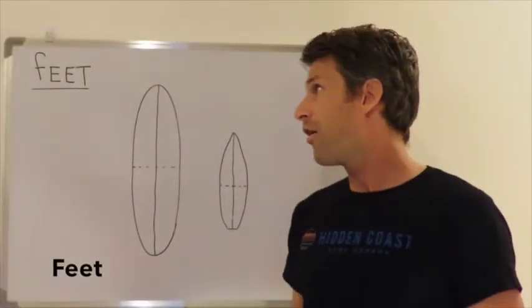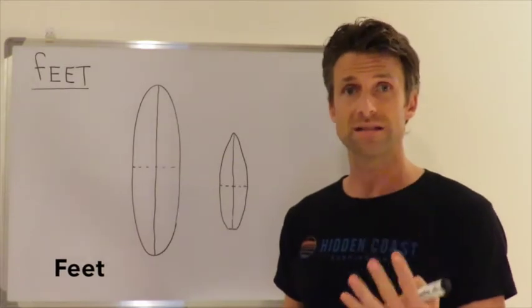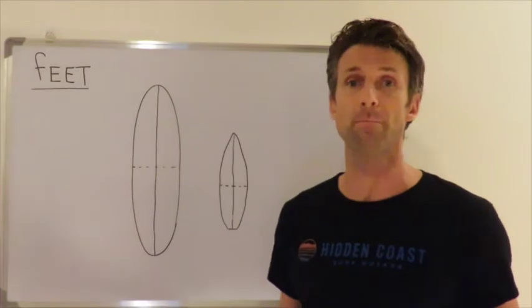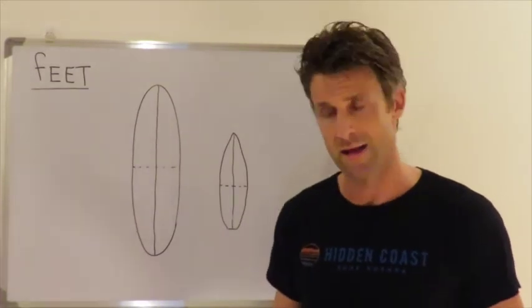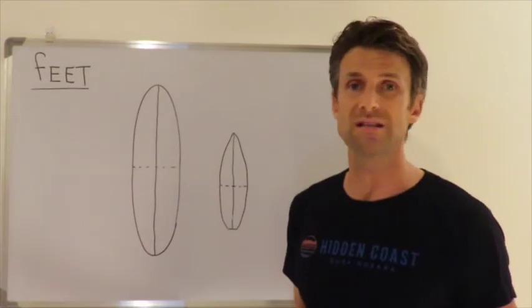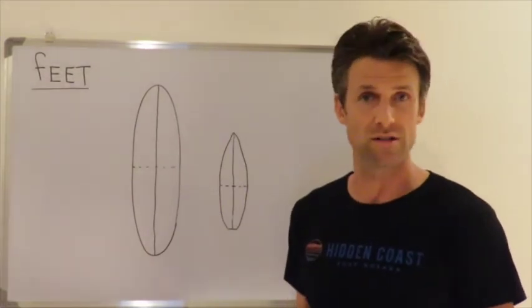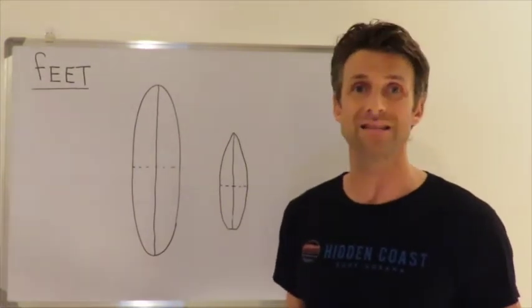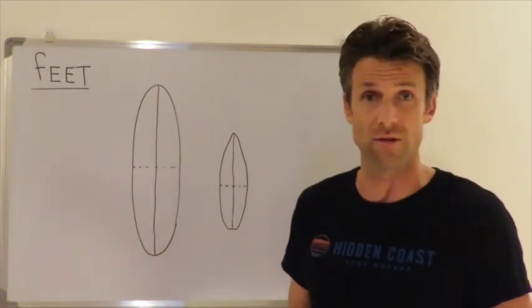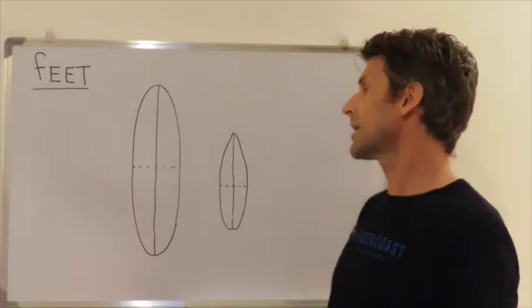Of all the 4 things that we're going to talk about today, the feet, the hips, the hands, the head, I would say arguably the feet are the most important component of the stance. I often say that it doesn't matter how good a person's stance is, if your feet are not in the correct position on the surfboard, you're going to struggle massively to feel like you're in control of the board and furthermore to balance on the surfboard in the first place. So we're going to talk about feet today.